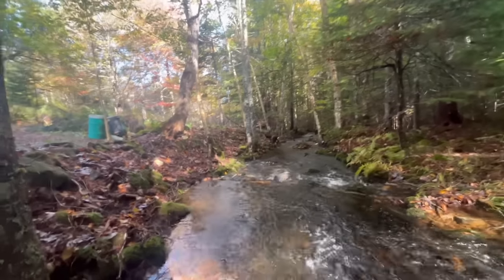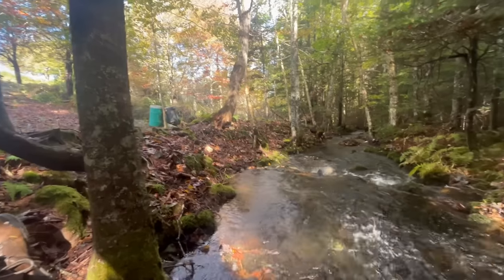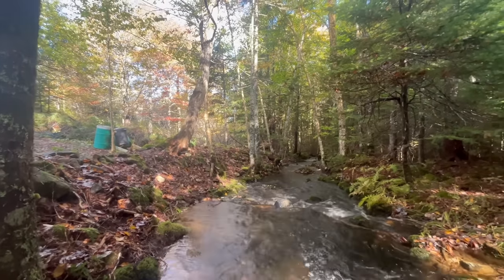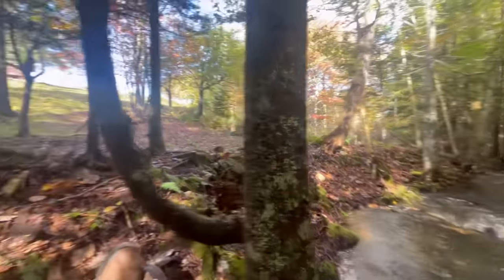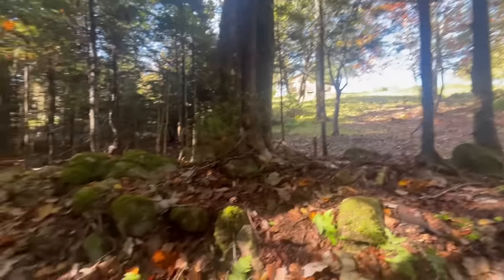So picture yourself here lounging every morning with your coffee or tea or water, whatever you drink. And you're just taking this in. Absolutely beautiful. You can see the cabin as well now from this spot.